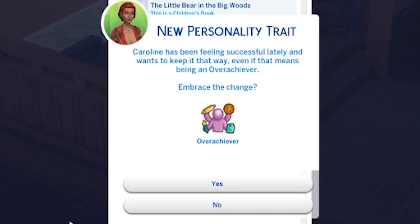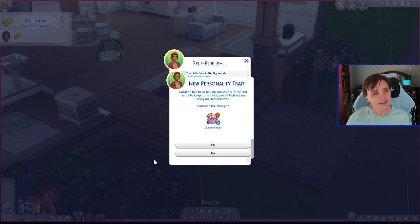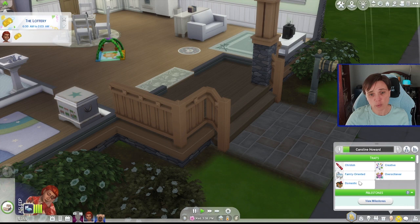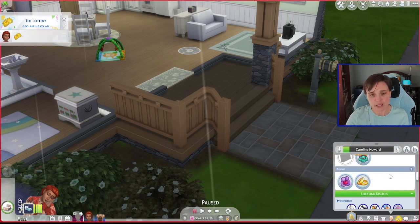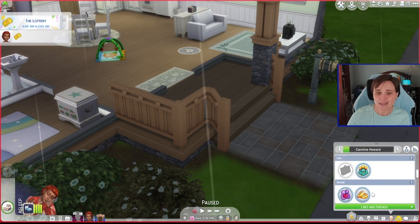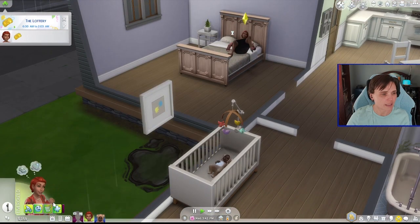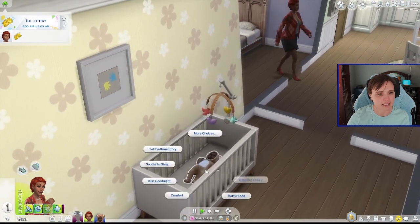And so we've had this pop up where Caroline has been feeling successful lately and wants to keep it that way. I'm assuming that's because she finished this book, even if that means being an overachiever. Should she embrace the change? I think that maybe a little bit of Shayla's ambition is starting to rub off on Caroline. So yeah, we'll go ahead and embrace this change. Now you can see that Caroline has 4 traits and a new milestone has popped up of making a self-discovery. And Lucas is awake, so let's wake Caroline up from her nap and come in and get him up.